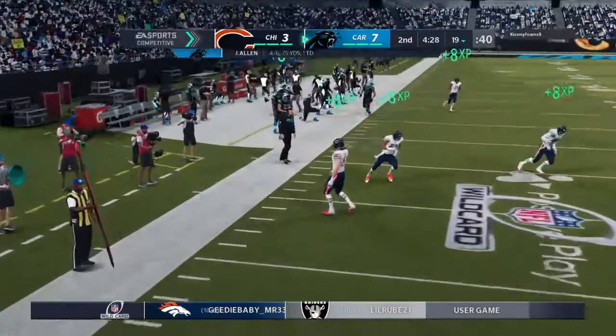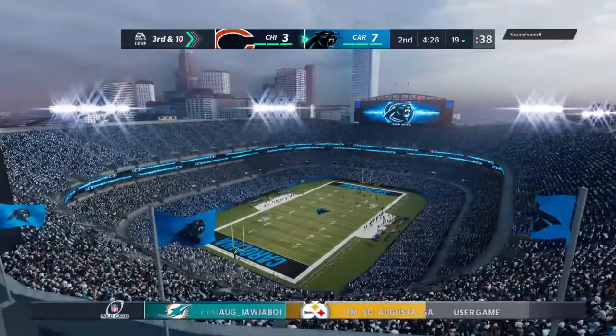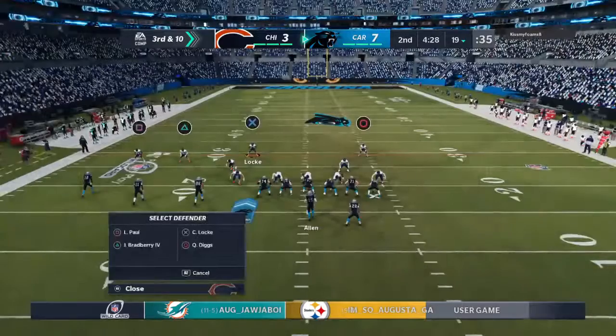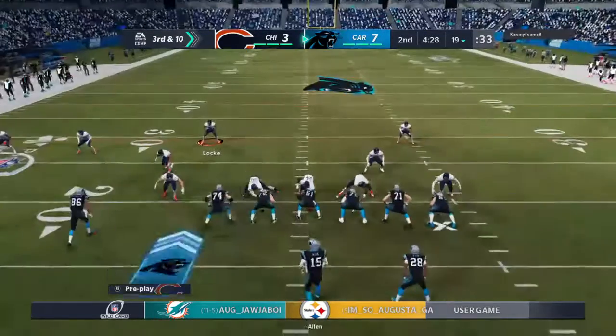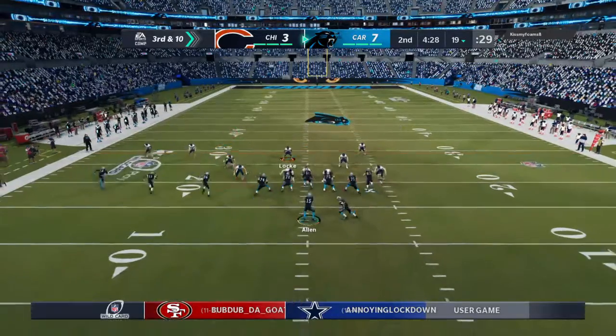And they're not able to hook up there. Incomplete. Well, so far in this drive, they've done some good work. They force incompletions on 1st and 2nd down, bring up 3rd and 10. That brings up the big question. Do they bring pressure or do they play coverage on this down?